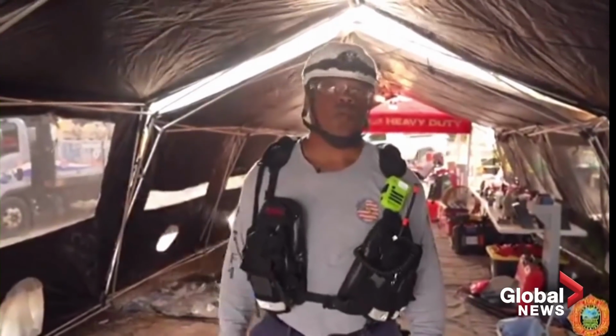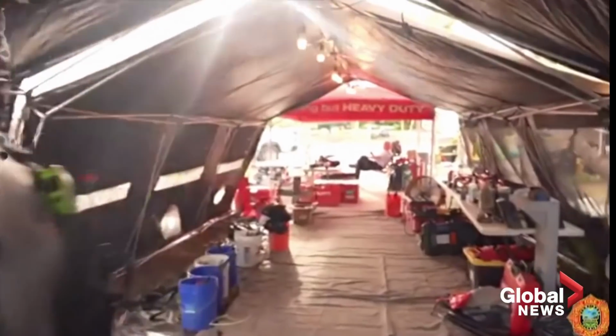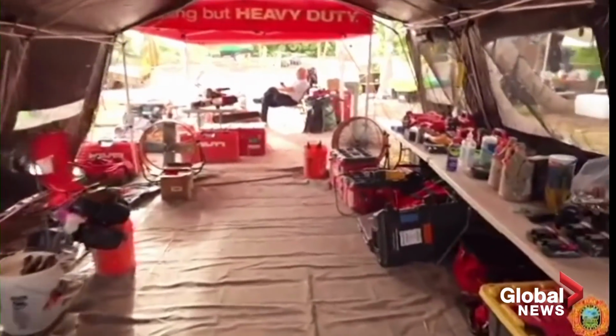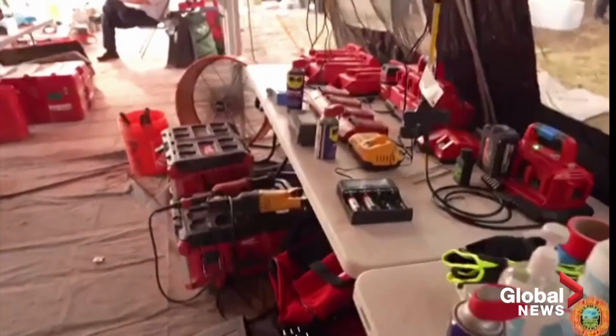We're in another rehab and tool equipment area. Because of the scope of this operation and the size of the footprint, we have to have multiple stations to provide rehab and equipment supplies to our crews.